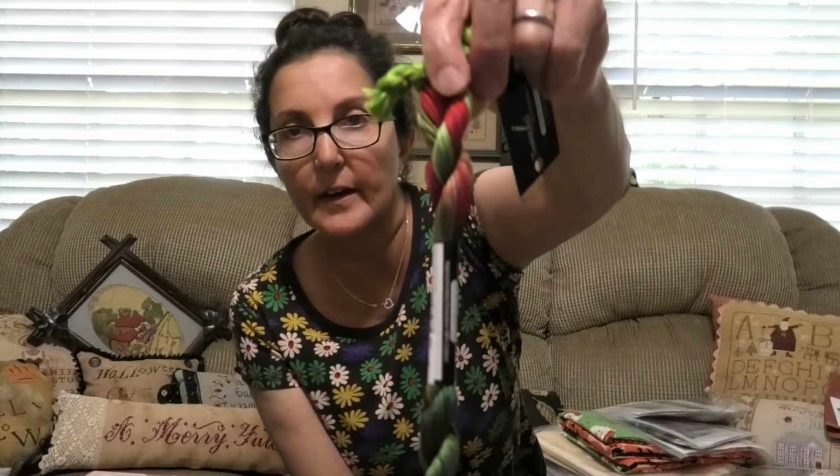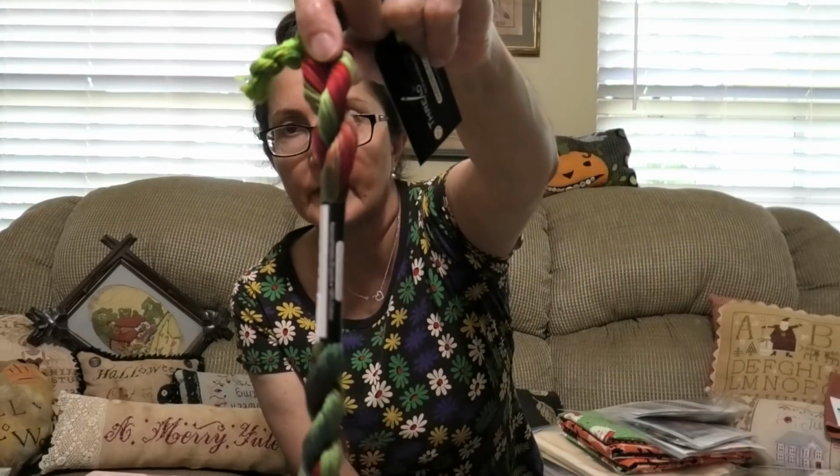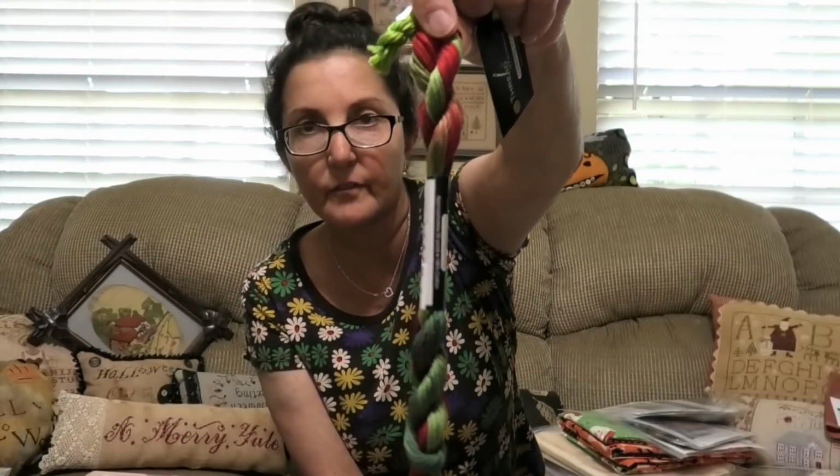From the cross stitch cupboard, I got some more of this Threadworks floss for I don't know what, but I did pick these up. Is there a name on here? It just says 1085. It doesn't really have a name. I don't know, but I got that. A variegated Christmas floss, so I'm sure I can find use for that.